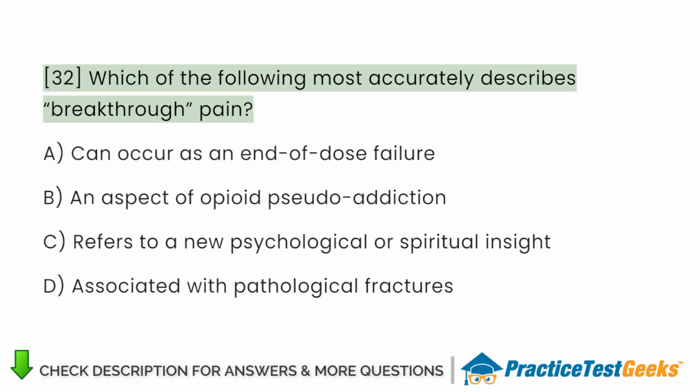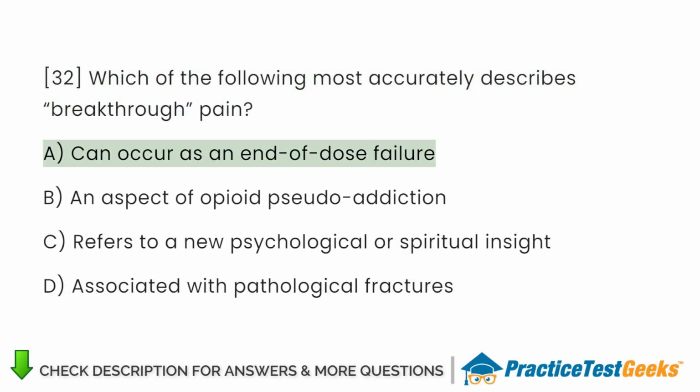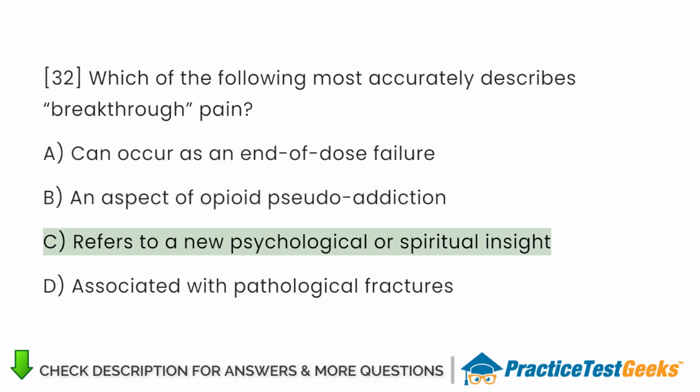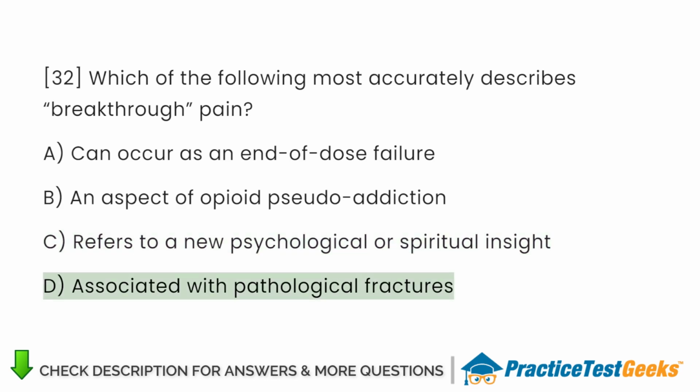Which of the following most accurately describes breakthrough pain? A. Can occur as an end-of-dose failure. B. An aspect of opioid pseudoaddiction. C. Refers to a new psychological or spiritual insight. D. Associated with pathological fractures.